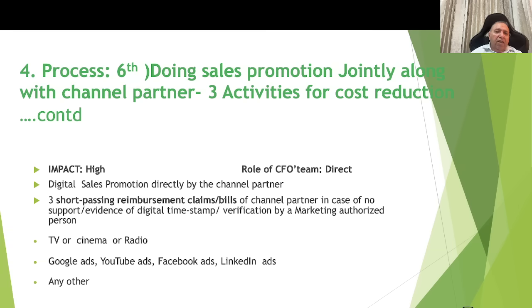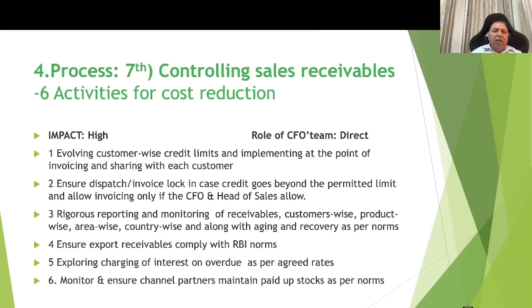Continuing with that, in the case of digital sales promotion directly by the channel partner, the opportunity for cost reduction is through short passing the reimbursement claim bill of the channel partner in case of no support evidence of the digital timestamp and verification by a marketing authorized person. But in the case of TV or cinema or radio, where the time slot available for the ad is very less, or in the case of Google ads or YouTube ads or Facebook ads or LinkedIn ads and any other method of digital media.